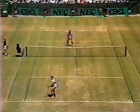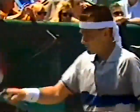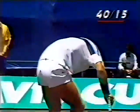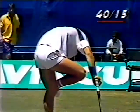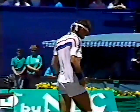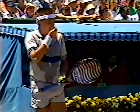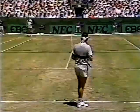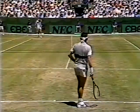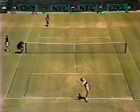Cash on the attack. Well, he was under pressure there. Pernfors had him on a string. 40-15. Cash looking at the soles of his shoes. You see, he slipped on part of the court that's less used in the centre, right next to the sideline. I don't think it would have made much difference there. Pernfors had him on a string there, jagging him around. Great play from the Swede.